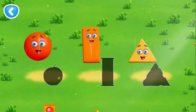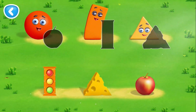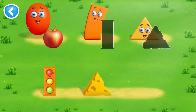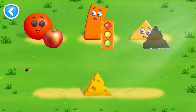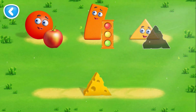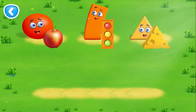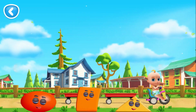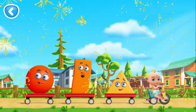What shape are the objects? Move the object to a similar shaped figure. Way to go! An apple is like a circle. Correct! The traffic lights look like a rectangle. Well done! A piece of cheese is a triangle. You guessed the shape of all the objects. You are very good.